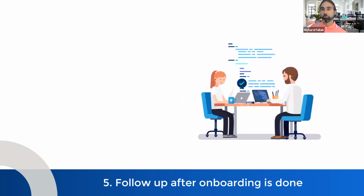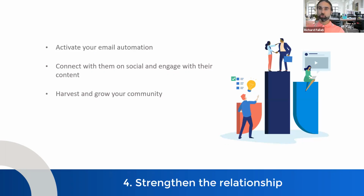So these are the points in terms of strengthening the relationship during the onboarding process and getting them into that stage of getting better, knowing them and them knowing you. Any questions here? Anybody wants to add?